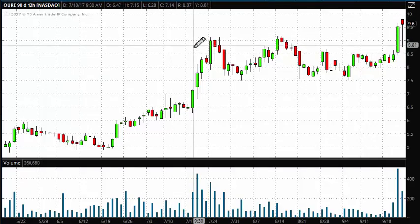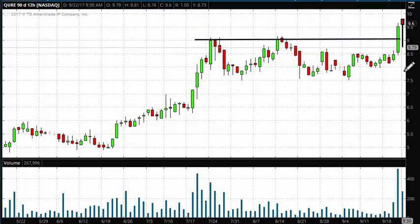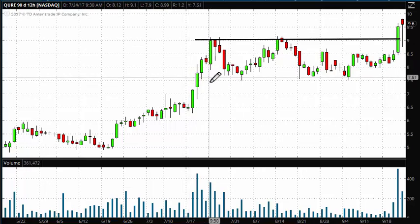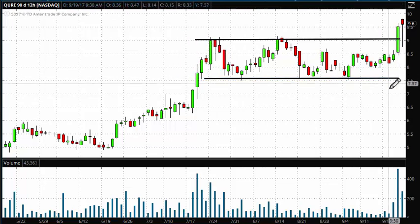QURE, another bio name. Key level at 9, and you can see it broke that on some good volume, kind of faded back below there, hit some stops, and then closed right back up there. So if you're looking for a target, once again, here's your lower end. So I'd use 7.50 to 9, so $1.50. So I'd give you a target of 10.50 on that one.